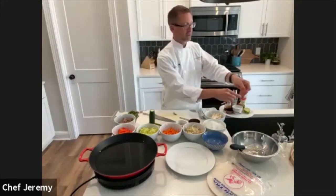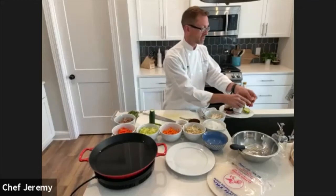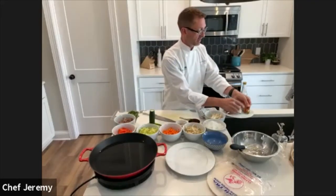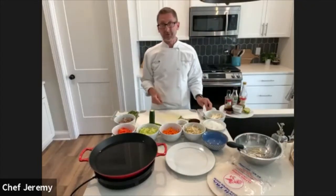So we're gonna take the spoon and I'm just gonna give it a light little scrape to remove those seeds. And I know some of you out there might be thinking I'm absolutely insane right now for getting rid of those seeds, and that's okay. Like I said, you can use those seeds. I encourage you to do so if that high heat level is really important to you.